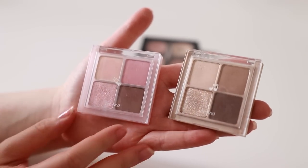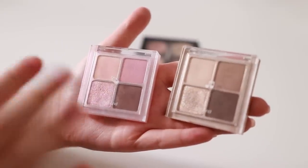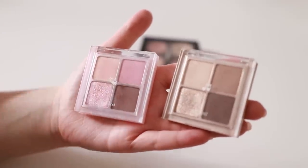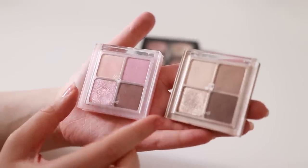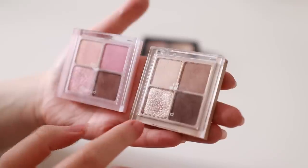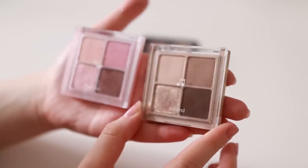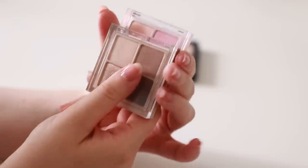You can maybe even see the gradient in the shade. It's a quite creamy formula, so it applies differently to how it looks in the pan. But this is a very, very pretty little pink quad. And if I do a look with that, I'm always very happy with it. And this is the most beautiful, neutral, almost cool toned, metallic-y glitter shade. So, so, so pretty. So I really, really like both of these.